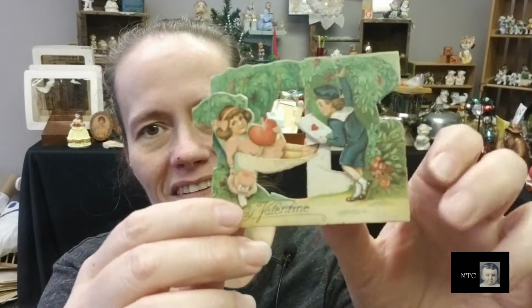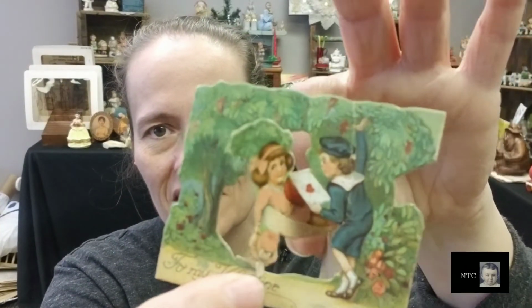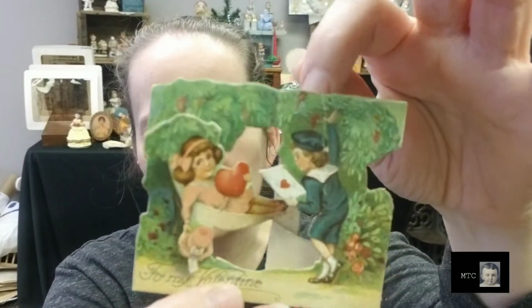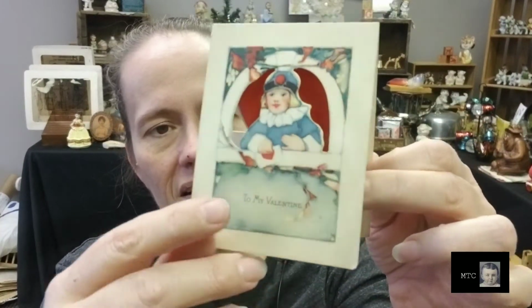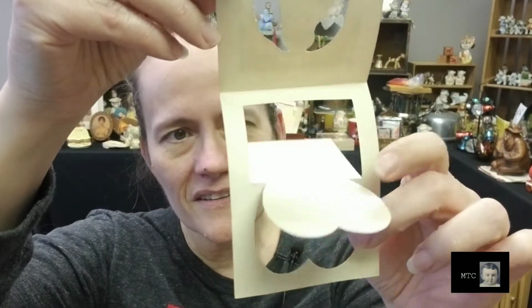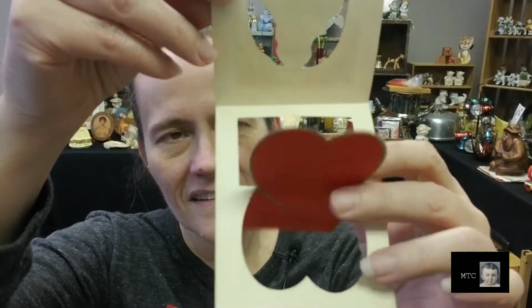So I don't know when you guys are gonna see this video, but I have not yet done my Valentine's decor. So I'm kind of looking at these to put in my Valentine's decor. I don't know if this is mechanical or how this is supposed to work. There's this one, and that's on the inside. And the interesting thing is it's die cut so that that goes like that. That's kind of cool.